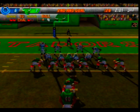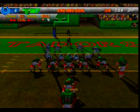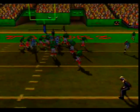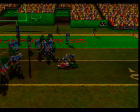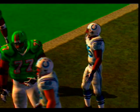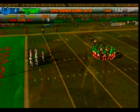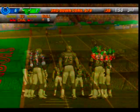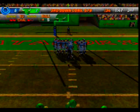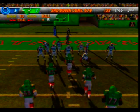Jacobs is the deep back. Number 14 sends a man in motion. Cross play to the right. Dropped in the backfield for a short loss. The running game's not been a factor all day. It's third and goal at the 5.